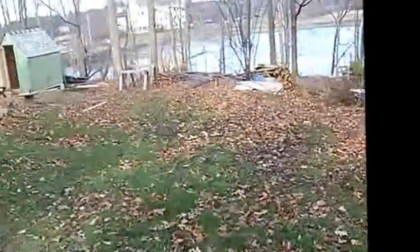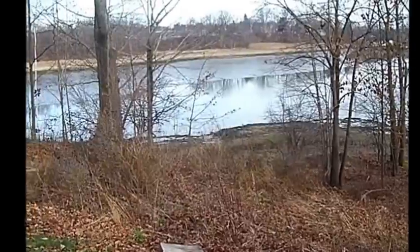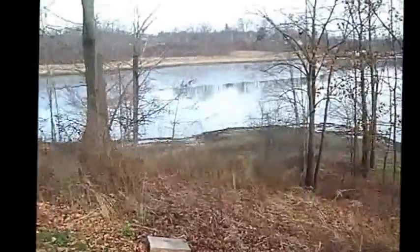Anyway, here's a view from the backyard. This is the river whose name suddenly escapes me right now. You can see it goes in and out with the tide. The tide's coming back in right now. It was completely drained out earlier, so it's kind of mucky and muddy right now. And we're going to take a look at some other things.